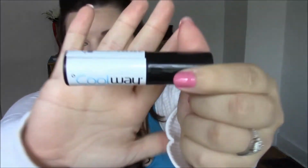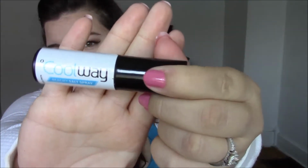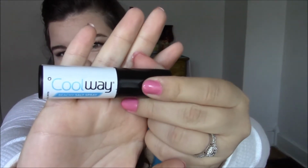So moving on to hair care products, I have a sample size of the Cool Way Beach Salt Spray. Now I love this beach salt spray. I'm not sure how well you can see it, but I've only ever tried one other beach salt spray, and it was from Bath and Body Works, and I honestly didn't care for it. Granted, I did not really get the concept at the time, so that could be why I didn't care for it. But this guy I really enjoyed. I kind of knew more of how to use it.